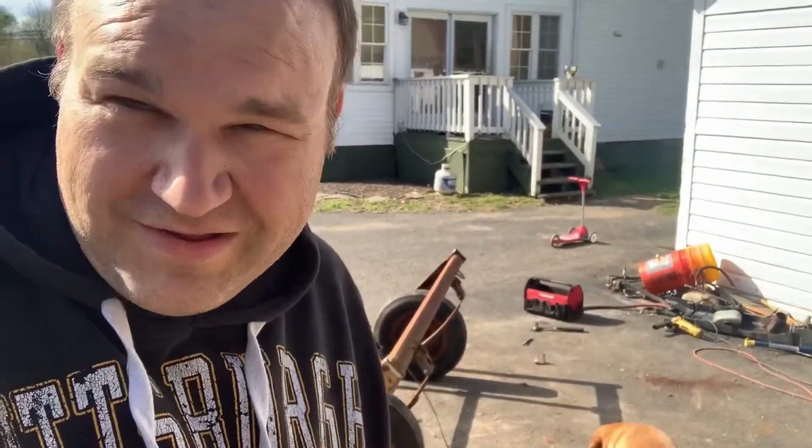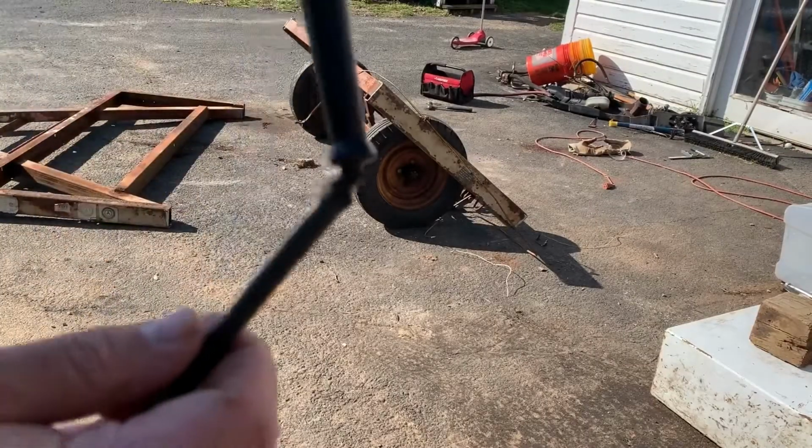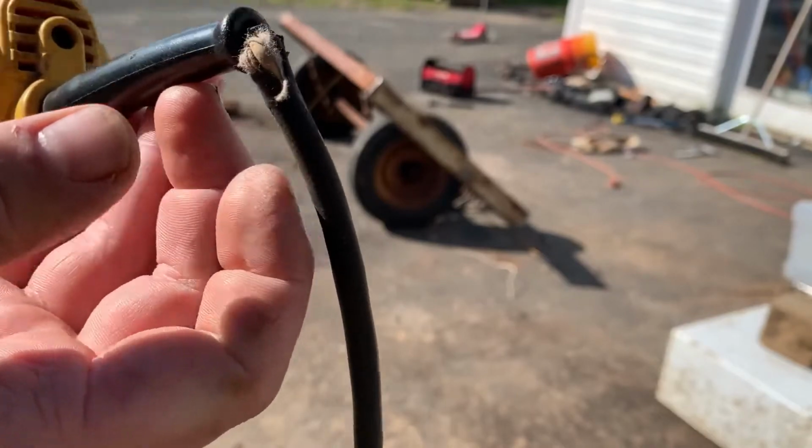Sometimes you just get the grind and you go crazy. I just ground the wrong end of the trailer, so I have to grind the right end before I can weld it. But you didn't see that. Well, now the grinder cord is shorted out here due to use and abuse. Let's see if I can fix that.